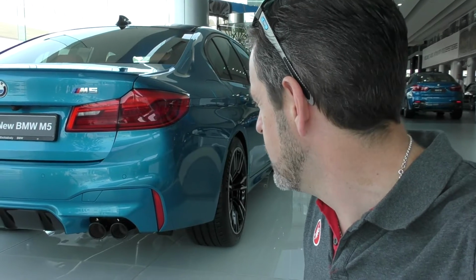Now, I'm trying really, really hard to get my hands on one of those at the moment. I really want to drive the new M5. A couple of reasons. One, obviously, it's super, super powerful, but it's the first four-wheel drive M car. And you know what I'm like with my four-wheel drive cars? So, beautiful thing. This is also probably the biggest BMW dealership I've ever been in. And next door is Rolls-Royce, so let's have a wander past there.